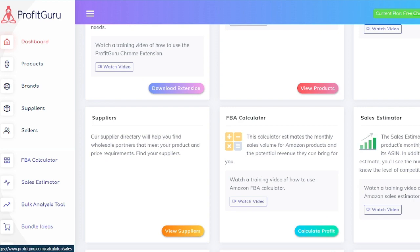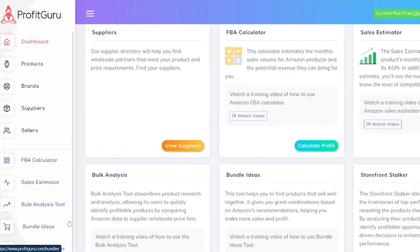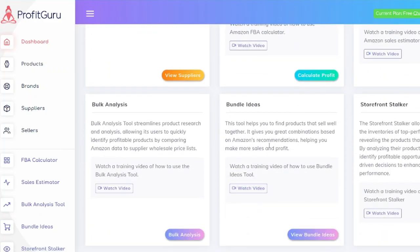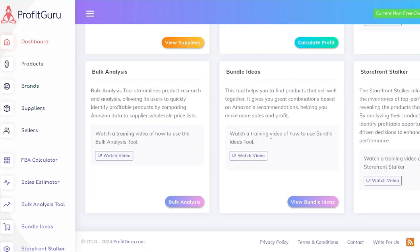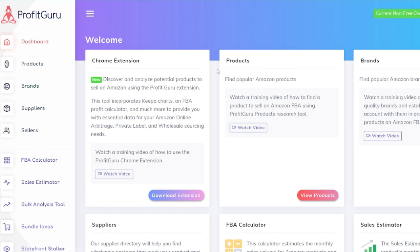And another way to beat your competition when it comes to Amazon selling is to create bundle products and bundle packages. If you go to bundle ideas on the left hand side, it's going to show you the best products to combine with each other to sell as a bundle, and that way increases your revenue and your profits. And when it comes to the storefront stalker, you can essentially just enter an Amazon seller ID over here, and it's going to extract all the data, information, and potential leads, so you can get sales a lot faster. So it essentially allows you to work a lot smarter and not harder.